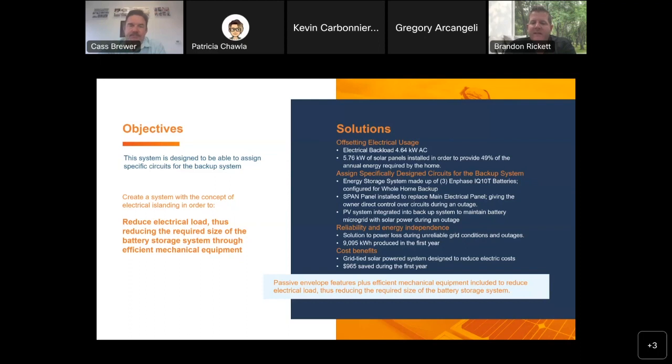We've got a PV system integrated into the backup system to maintain a battery microgrid with solar during an outage. So when an outage happens, the PV system, if it's during the day, will remain on. It'll keep the batteries charged. It'll feed the house directly to keep the power high, so that if we're in the middle of summer, you can run the air conditioning unit. You can obviously run your refrigerator and lights and plugs and everything else.